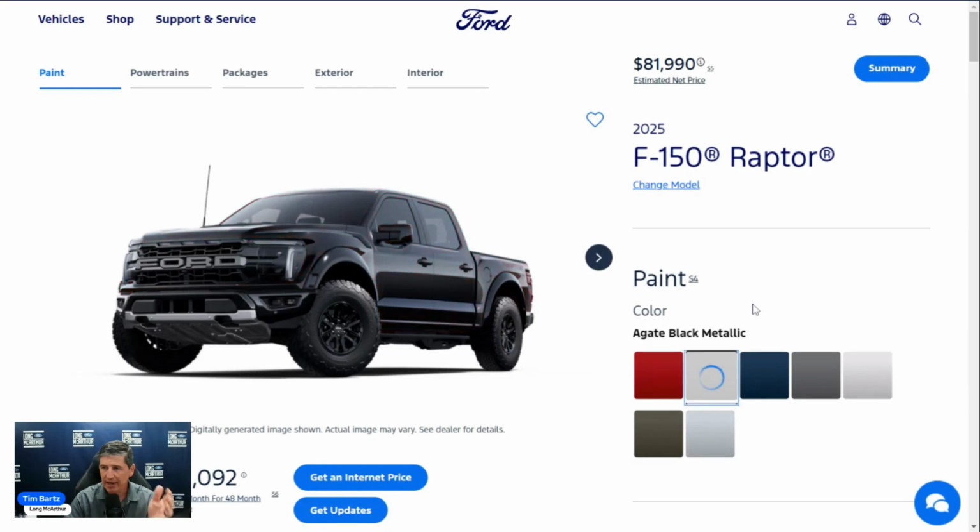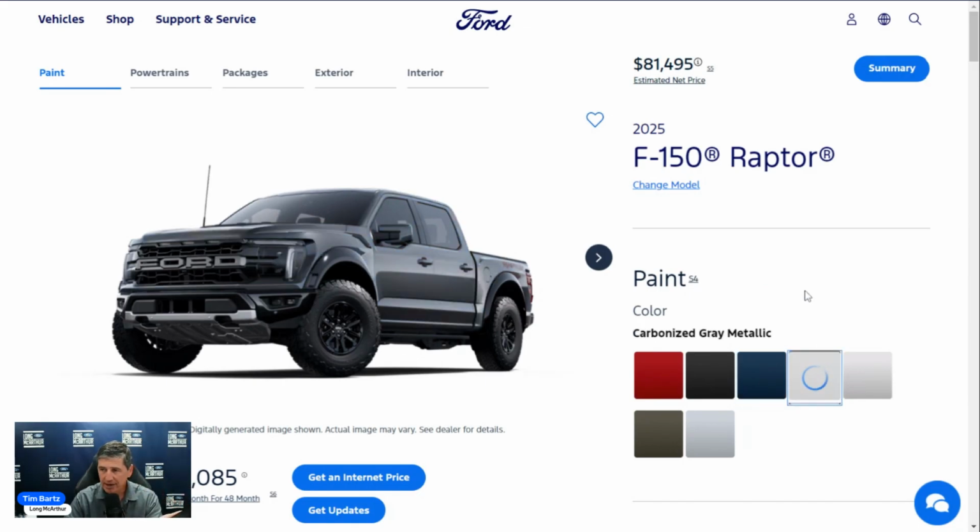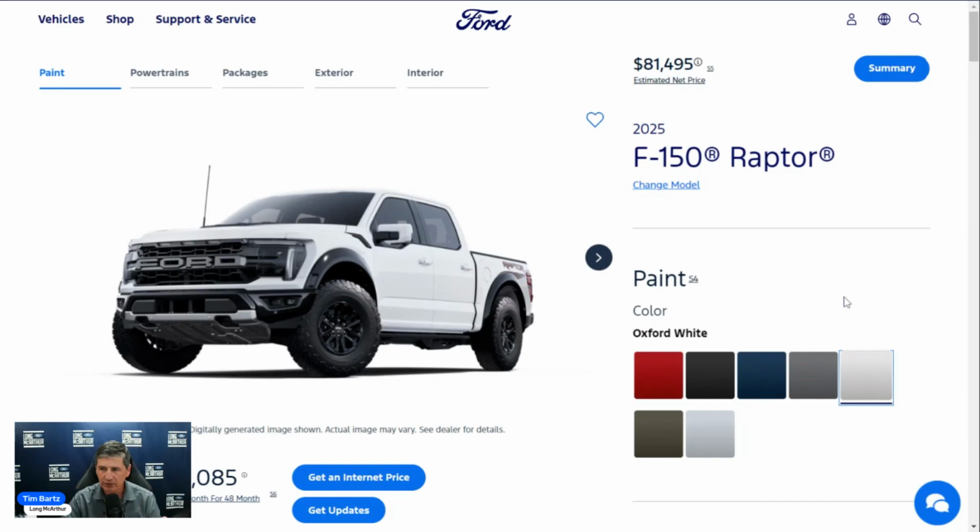This in here should be the Agate Black. There you go. So you can have that, which matches really nicely with the bumpers and everything. We do have Antimatter Blue. There you go. No cost for that color, and that looks beautiful in the Raptor as well. Carbonized Gray. That one always looks good as well. So that's available. We also do have the Oxford White.